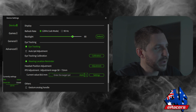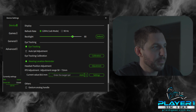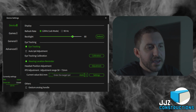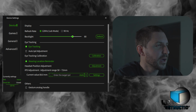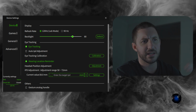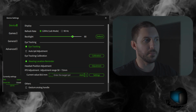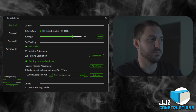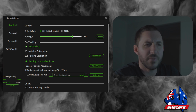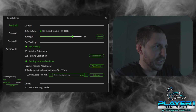Okay, so we're going to have a look at the Pimax client here. All right, so as you can see, I'm in device settings and we are in 120 Hertz lab mode. So as I said, it's meant to be running natively at 120 Hertz eventually, but in the current iteration of this software, which is the beta software, I'm running in the 120 Hertz lab mode with the backlight set to 80%. Okay, so that backlight being a little bit lower, I'm finding it's still bright enough, and it also, I believe, helps with a little bit more contrast and a little bit less blooming. Anyway, so the eye tracking, I have the eye tracking ticked. I don't really have any need for the eye tracking at the moment because I'm using SteamVR and I'm not using the Foveated Rendering. But eye tracking is ticked.